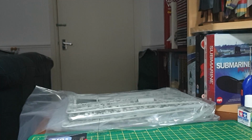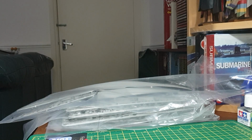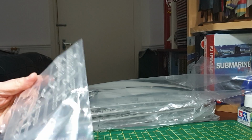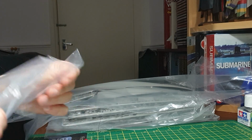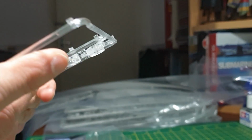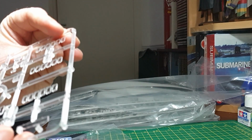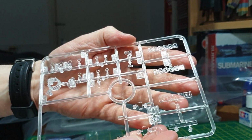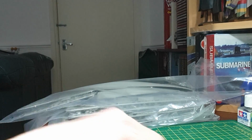There we go. And then the final one is obviously all your clear parts. You've got one for your searchlight there as well, your main searchlight. Again, I wouldn't say it was absolutely clear, but they're fairly clear. So yeah, there you go. Not bad at all. Not bad at all.